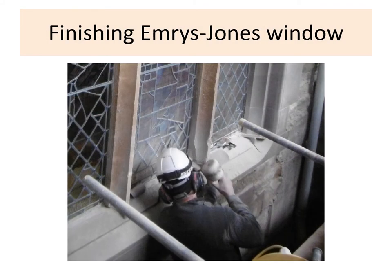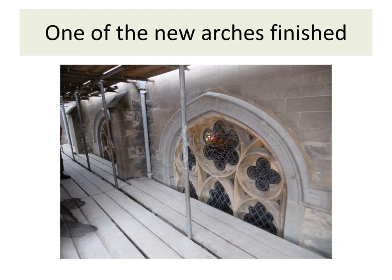Stephen Fear is carefully hand-carving the finish around the Emrys Jones window. With traditional tools, he is smoothing out the joins of the machine-cut sections as delivered. A completed new arch over the Emrys Jones window, one of five on the south side, ready to be revealed by scaffolding removal.